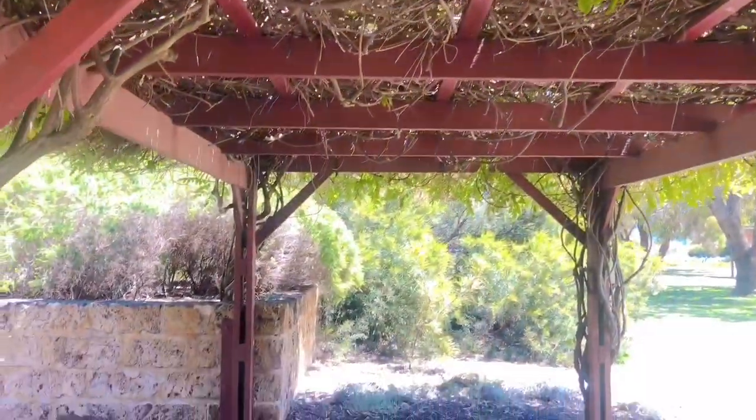But quickly, let me show you the setup because I have to do another event today, which is a perfect setup. I'm going to bring you guys along for that one as well. But today, let me show you the venue for the garden wedding.